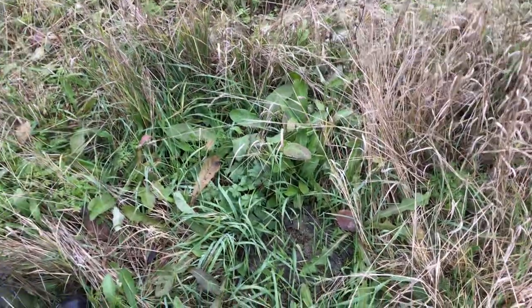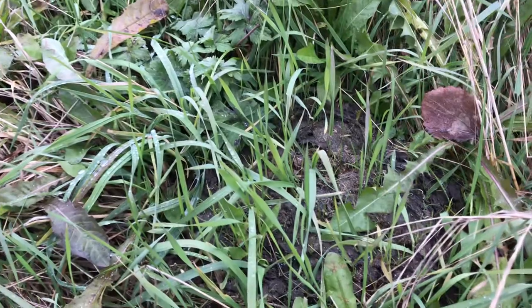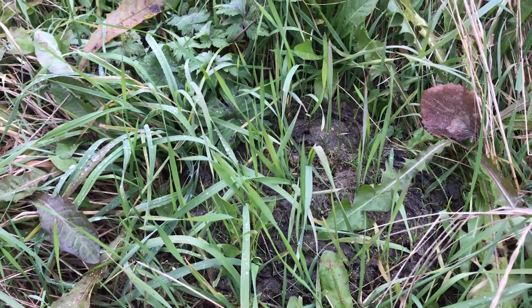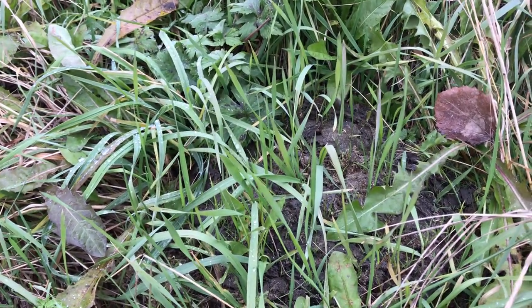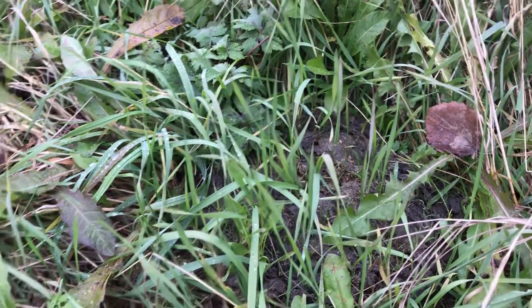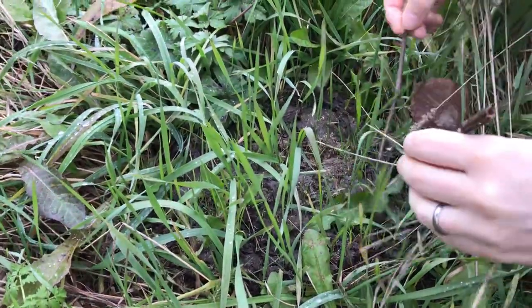Okay, so we have a poop here and stuff is growing out, and Elizabeth is going to get some tools. Not so easy to find here though. Yeah, here. Here we go. So you see grass growing out of it.